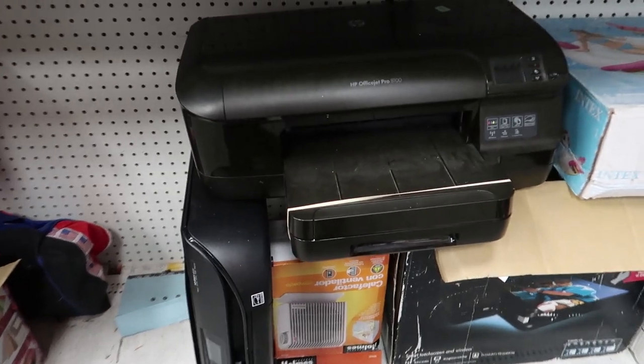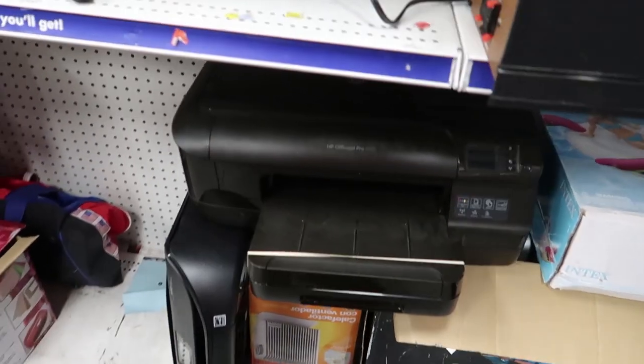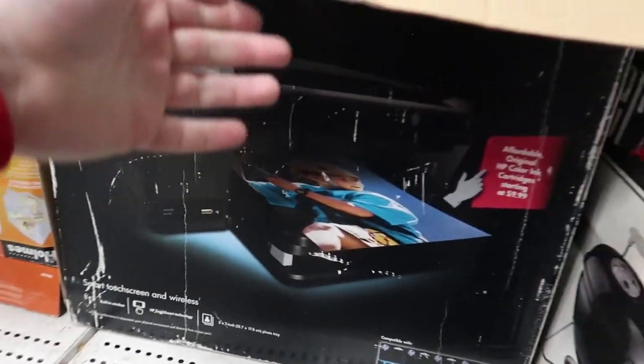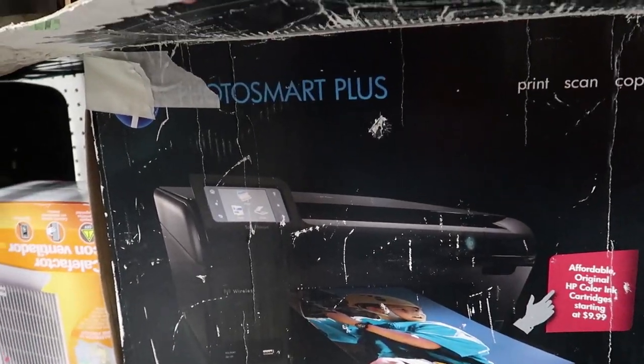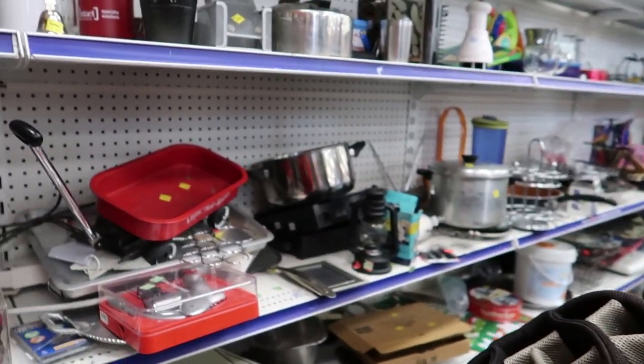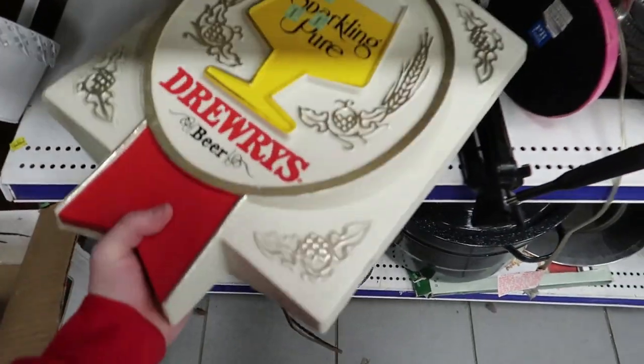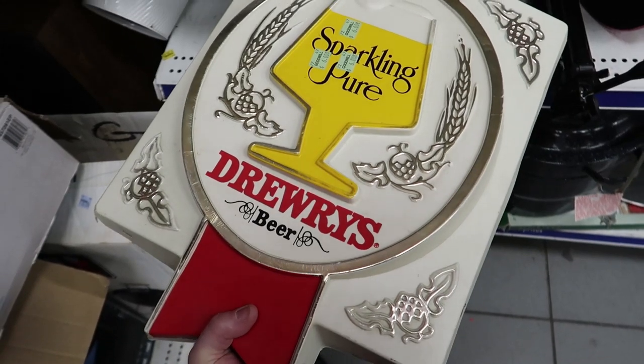It's down here, an Office Jet Pro. I mean, these can be good. We have a little Office Jet printer. I already have a few printers at the house, though. Photosmart Plus. I can't, even if they're worth money, I can't pick them up because I have too many at the house that need to be listed. Now, this is cool. It's a light-up sign for Drury's Beer.